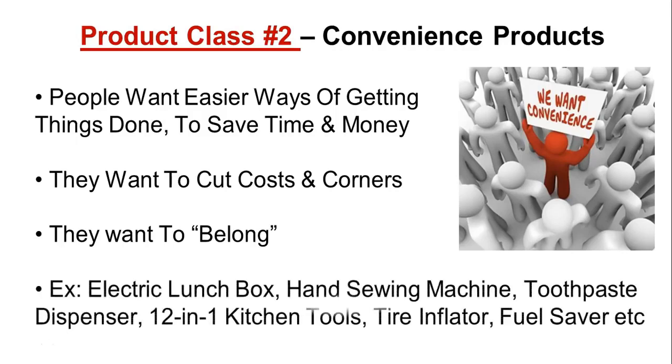Okay, now some examples of products under these categories are electric lunch box, the one you can put your kids' food for school. They take it to school. Instead of your kid eating cold food, they can just plug it and it will gently warm it so that your kid would always eat warm food. Electric lunch box. This is good for back to school, if you know what I mean. Then hand sewing machine. You can use to stitch your clothes at home. Just hand, uses battery or rechargeable. Toothpaste dispenser. I asked myself, what the hell is the job in taking toothpaste from that normal toothpaste thing? Why put it into a toothpaste dispenser? Put your brush and press it. People just want to have this. Sometimes to belong. Then 12-in-1 kitchen tools, tire inflators, fuel savers, etc.